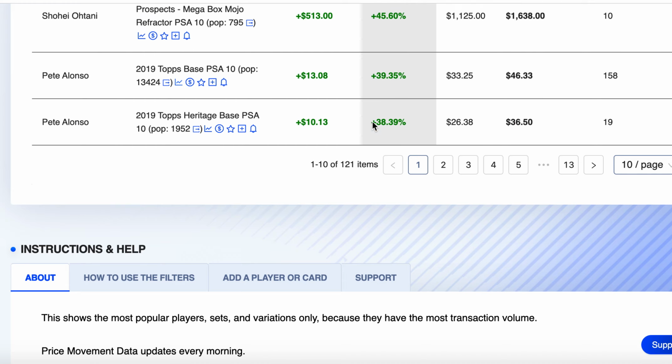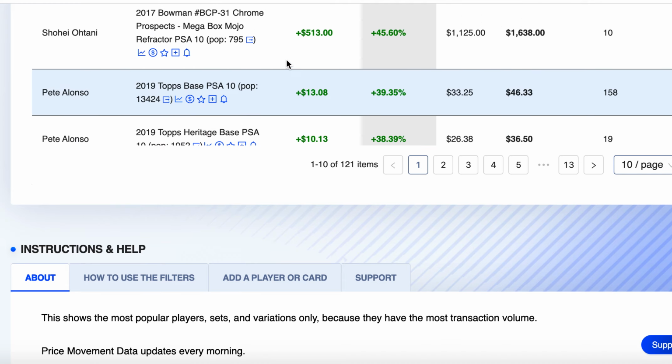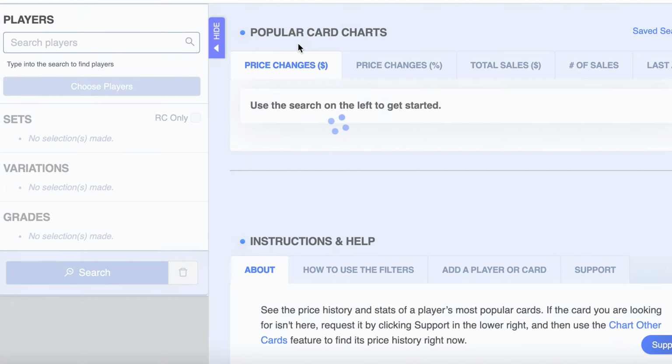Next on the list, number 7, Shohei Ohtani. 2017 Bowman Chrome Prospects Megabox Mojo Refractor. Pop count of 795. That's a lot to say for the name of one card. It's funny to watch them fit that on a slab. 10 sales on the week, so over a 1% sales volume. Up 45%. Let's pull up the chart.